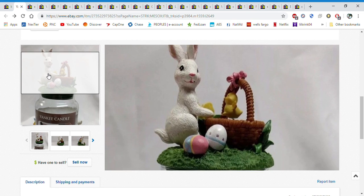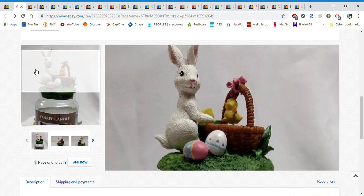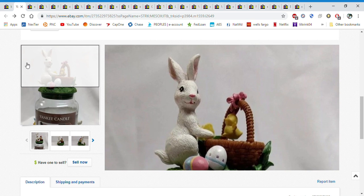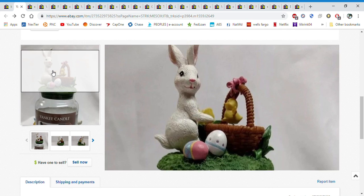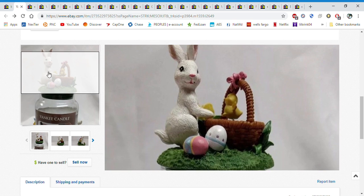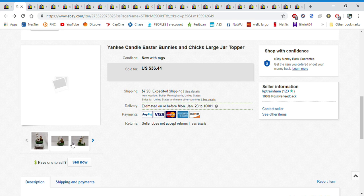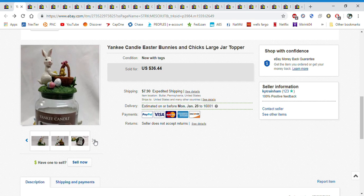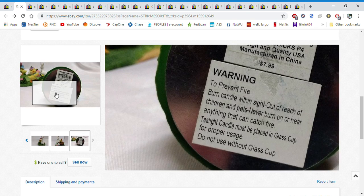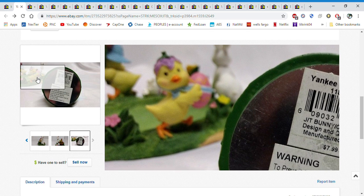A lot of Yankee Candle tart burners and candle holders and votive holders, things of that nature. There's a lot of retired ones that have a really good market. I've sold quite a few. The lighthouses, especially, people like the lighthouses. Funny story about this, this is just the topper that I sold. I had the base as well, if you can see it in the back of this picture here. There was a base for the candle to sit in and then the jar topper.